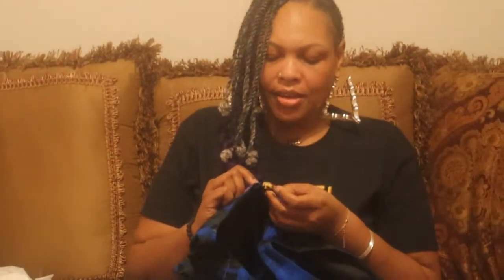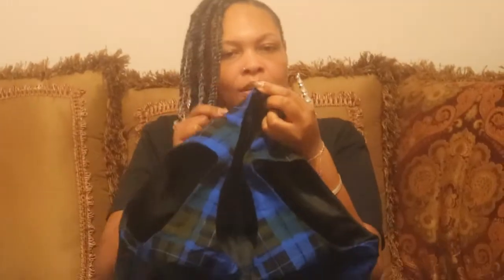What is this? Oh, it's a little hand as a zipper pull. Can you see it? Do I need to come up closer? I need you to come closer to me. A little hamsa hand. Look at that. Evil eye, hamsa hand. It's got a nice little... You don't have to keep it on the zipper. I couldn't see it. Okay, that's the little hand.